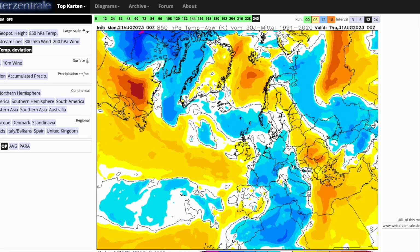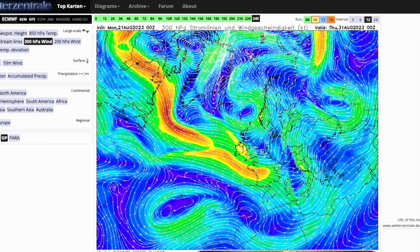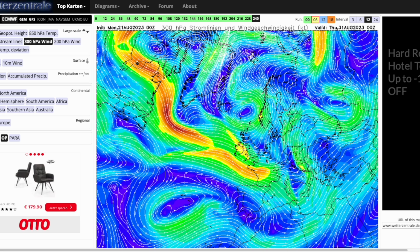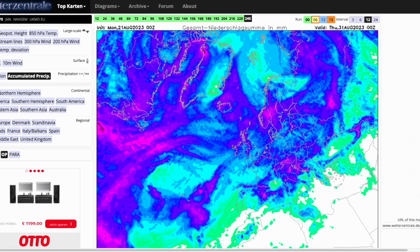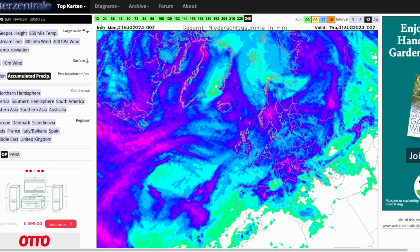You can see that from the temperature deviation. Cold air coming in, warm air coming up from the south. And you look at those 300 hPa, and you can see westerly flow, complete northwesterly, heading into the UK, and it's going to keep us fairly unsettled and potentially cool as well as we head into the longer term. And you see this on the accumulated precipitation, huge amounts of rainfall in the North Atlantic, heading towards the UK. Of course, more bullseye areas in the north and the west, but we would be seeing widespread rain with this sort of pattern.